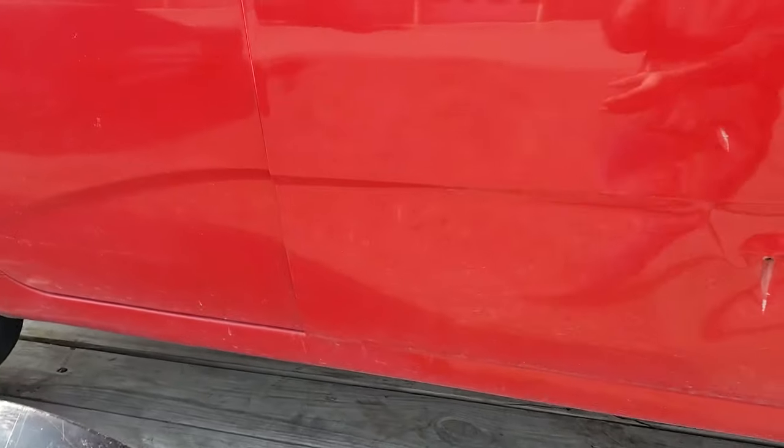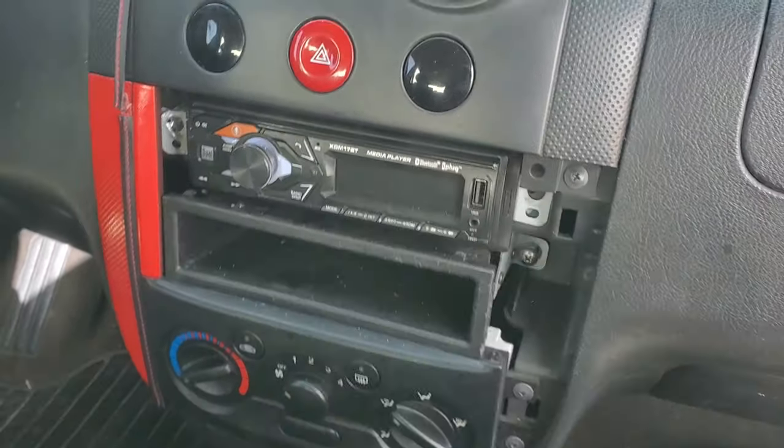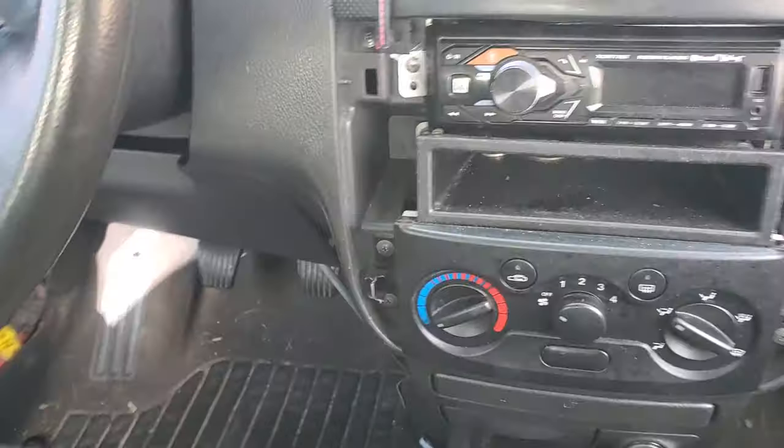But in the meantime, let's open up this big old pile of dookie and try to get this radio out. I'm pretty sure you just, okay, you just pull that. Yank that out of the way. Easy peasy. So basically, I get a free radio and a free battery for my winch. So that's a bit of a come up. We're not too upset with that.